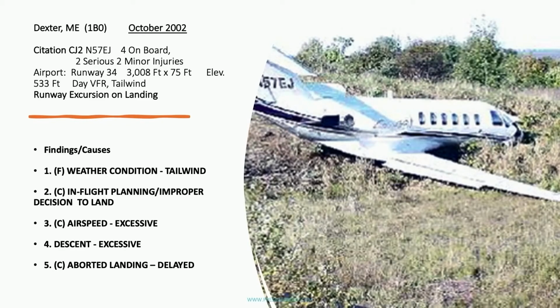This is a Citation CJ2 going into Dexter, Maine in 2002. There were 2 serious and 2 minor injuries. This airport runway was only 3,000 feet long, 3,000. It was dry. Day VFR with a tailwind. He didn't know how much the tailwind was until later, unfortunately. Weather condition with the tailwind, you can see the causes and findings down below.